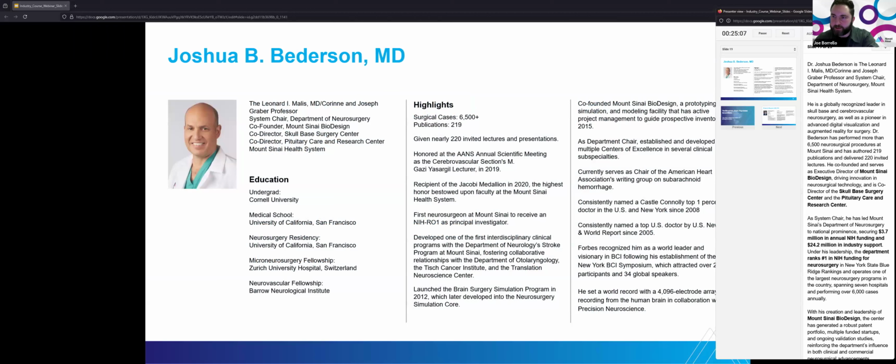So Dr. Bederson is the Leonard Mallis and Corinne and Joseph Graber Professor and System Chair in the Department of Neurosurgery here at the Mount Sinai Health System. He's a globally recognized leader in skull-based and cerebral vascular neurosurgery, as well as a pioneer in advanced digital visualization and augmented reality for surgery. Dr. Bederson has performed more than 6,500 neurosurgical procedures at Mount Sinai and authored 219 publications and delivered 220 invited lectures. He has co-founded and serves as the executive director of Mount Sinai BioDesign, which drives innovation in neurosurgical technology, among other fields, and is the co-director of the Skull-Based Surgery Center and the Pituitary Care and Research Center.